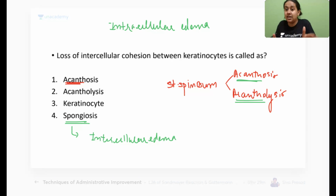While in the patients of eczema, you have accumulation of fluid in between the two cells, and that is why it is called spongiosis or intercellular edema. Understood all of you? Please give me a quick thumbs up if this point is clear to everyone.